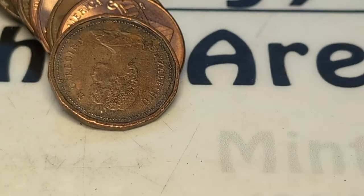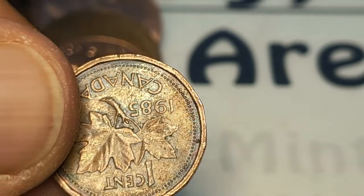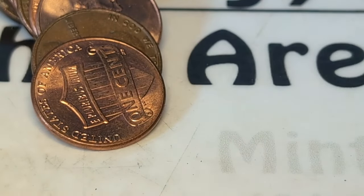Oh, there's another Canadian 12-sided. In 1985, another copper one. That's cool.